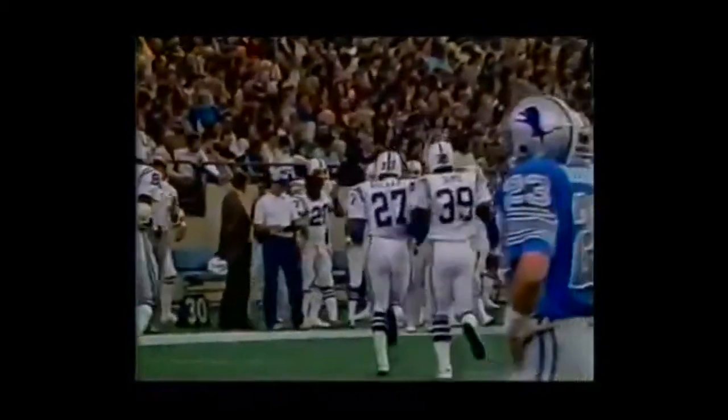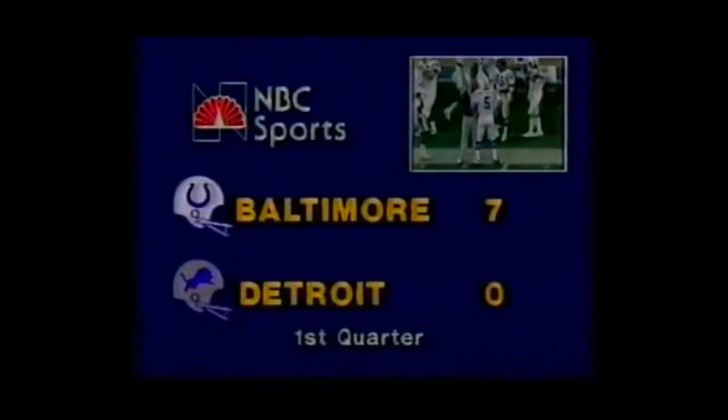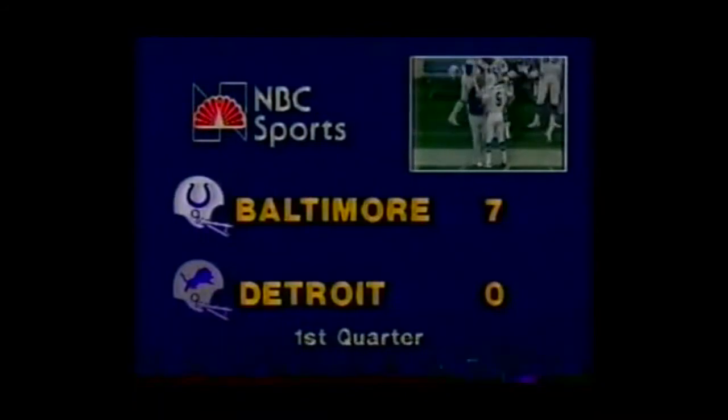Baltimore goes 70 yards with the game's initial possession, and that drive ends in the Dickey touchdown. 6-0 Baltimore. In 11 plays, the drive consumed 6 minutes and 12 seconds with 8:48 on the first quarter clock to score. Baltimore 7, Detroit 0.